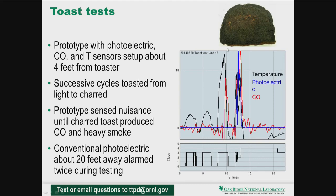But by the time it really burned and charred the toast very black, we've got a lot of particles, a lot of carbon monoxide, some temperature changes, and it oscillates between flaming and then finally smoldering. And so it goes into a smoldering alarm for several minutes. A conventional alarm, by the way, 20 feet away, alarmed twice during the testing. And so we're trying to demonstrate the effectiveness of nuisance rejection.